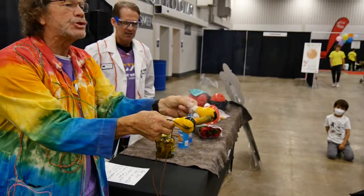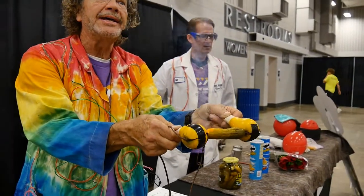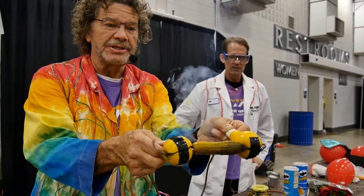And you guys remember sodium lights in parking lots? When they came on, what color were they? Yellow at first. So there you go.